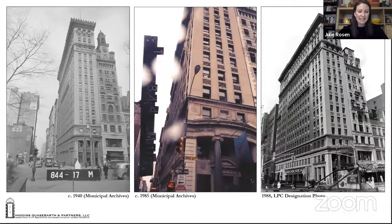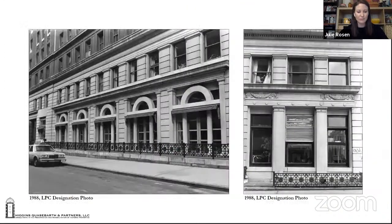By the mid-1980s, the building use had changed to retail on the ground floor instead of the original bank use, and the window bays and areaway had been significantly altered. These photos from the LPC designation show these changes a bit more clearly. So by 1988, the window bays had been enlarged significantly and changed into storefronts with stone arches and operable doors with side lights and transoms.